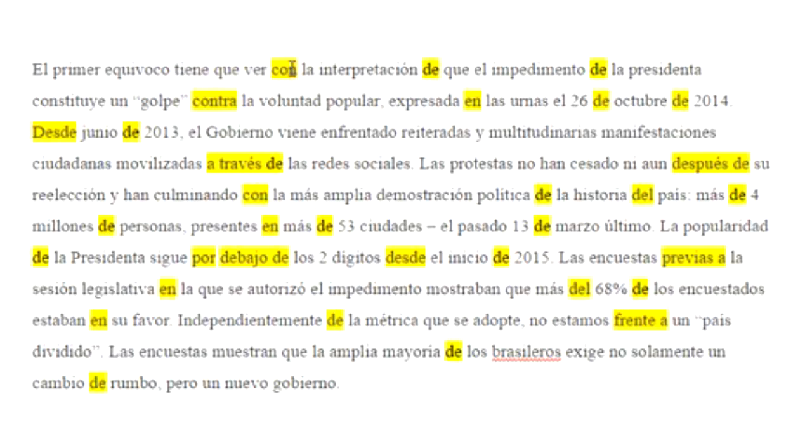The first mistake has to do with la interpretación, the interpretation, de que el impedimento de la presidenta constituye un golpe contra la voluntad popular. Now, I read more than I normally do because I needed that much to get the context. Let me look at this again. Interpretation of which the impeachment, we're going to go with impeachment for that, the impeachment of the president constitutes a coup. Golpe is coup. It means hit, but they use it for political coup. Contra is against the popular will. Okay, so the first mistake has to do with the interpretation. Okay, here's what's going on. This author is basically saying there are some people out there that are interpreting the impeachment of the president as a coup against the popular will. And I guess the sentence ends here.